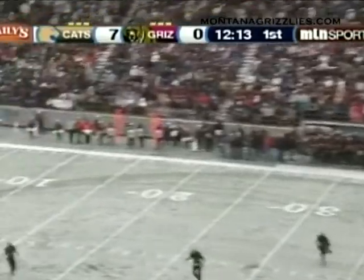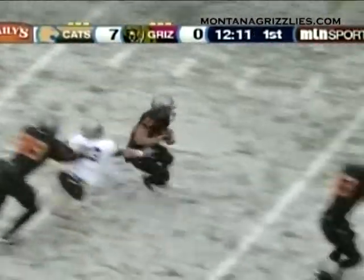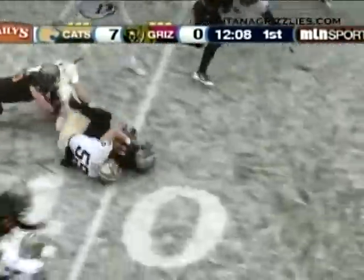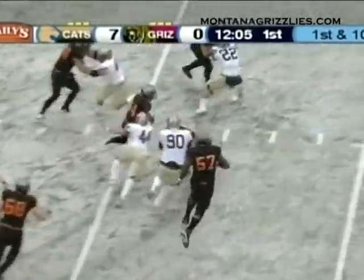This is a deep kick. It'll be fielded by Peter Wynn at his own 12-yard line. Wynn hits the hole. He's got a seam, and he's out to the 40-yard line. And he'll give it to the senior running back, Chase Reynolds, on the left side.